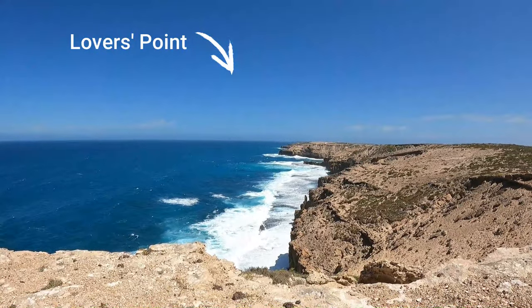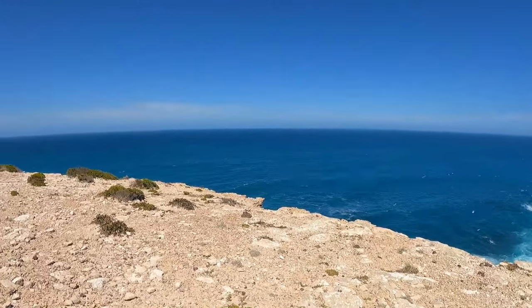If you don't get the chance to check out the Bunda Cliffs, this certainly makes a good alternative.